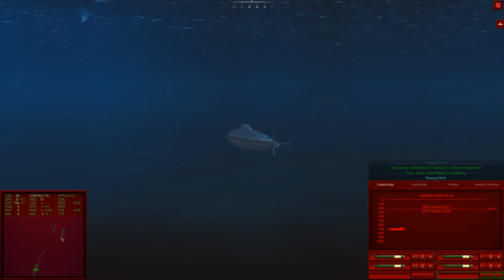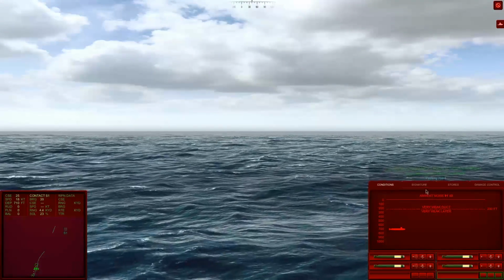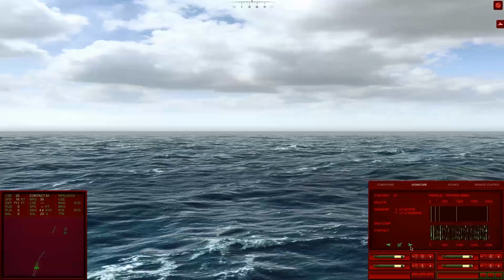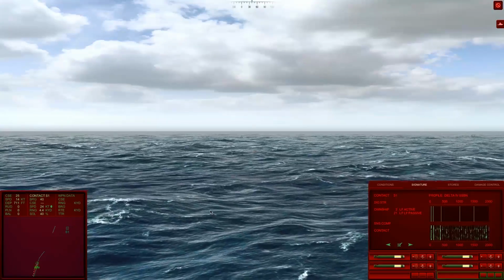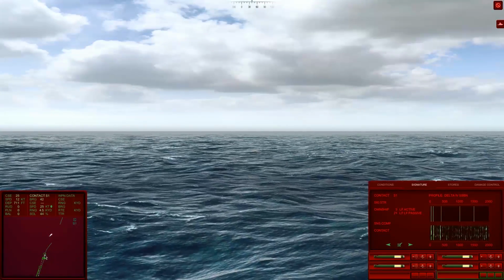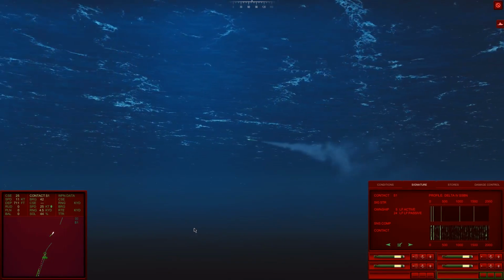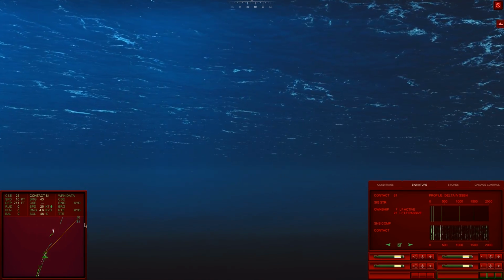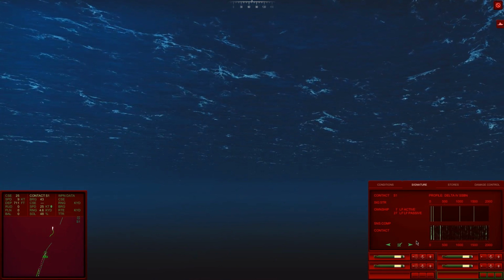And we just have the contact back now. Okay. Signature. Let's find out what you are. Actually, just a moment. So torpedo acquired something here, or... No, it's still in a search pattern, so it hasn't actually managed to pick up the target. So that torpedo is likely a miss.